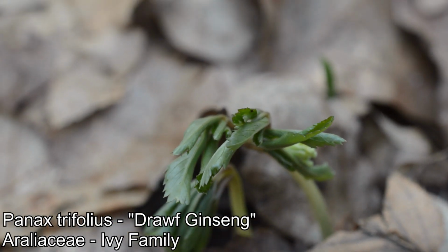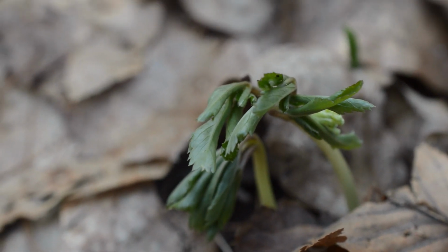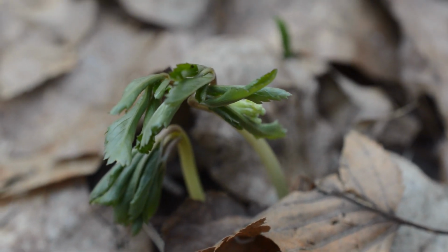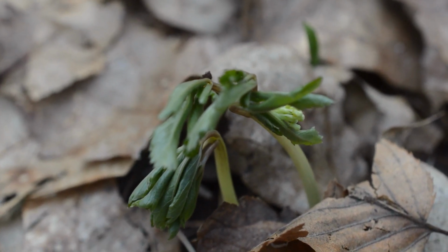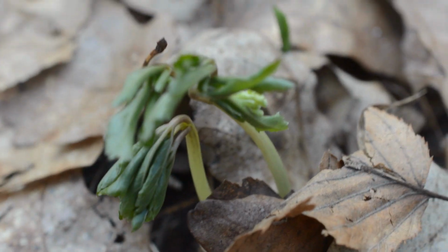This is dwarf ginseng, so not Panax quinquefolius, the American ginseng of herbal fame. This is the little guy. Araliaceae is the family, same family as English ivy, a plant I can't stand, and Aralia nudicaulis, which is a common but very interesting late May bloomer. But this guy will need a few weeks. I saw this last year in one of the videos that I accidentally deleted, so you bet we'll be coming back to look at this, if not here, then the other place I saw it.